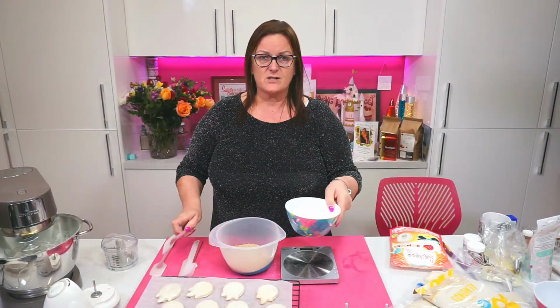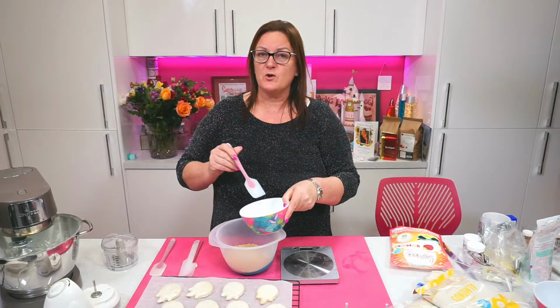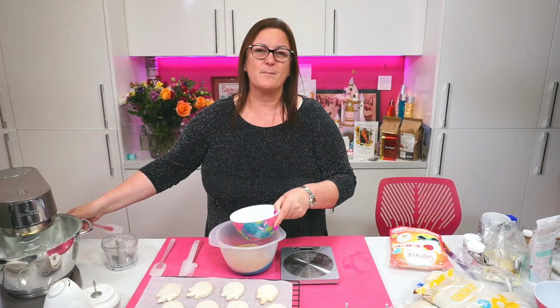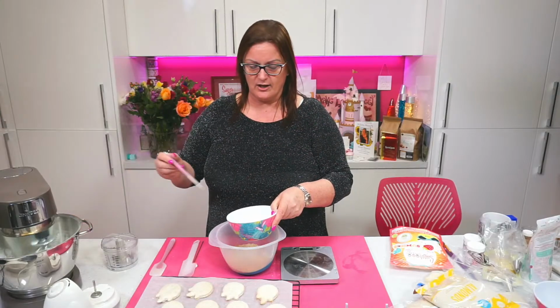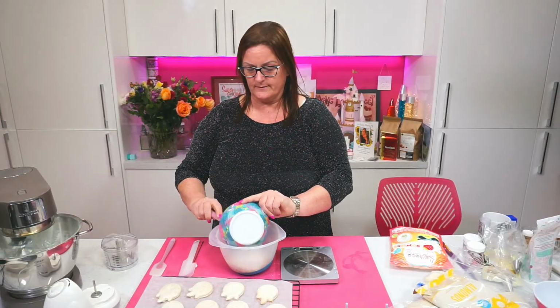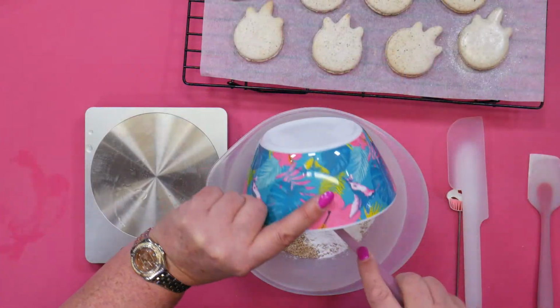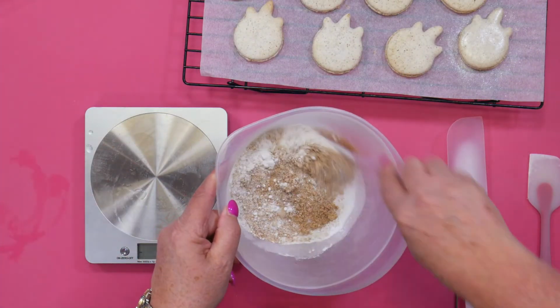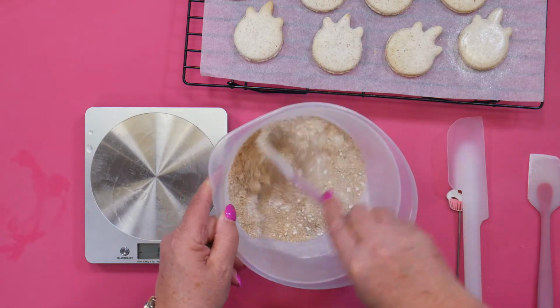Then we've got 50 grams of flavoured icing sugar. You can use plain icing sugar if you wish. So I'm just going to turn that up. Sorry about the mixer. So 50 grams of icing sugar. We're going to put that into the bowl. We're just going to mix it in there, dead easy.